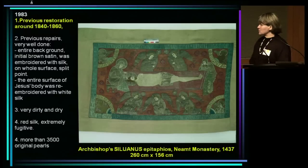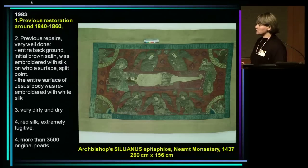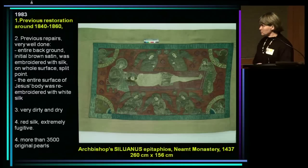Another extremely important project was an epitaphios, an epitaph from Neamț Monastery, 260 centimeters by 156 centimeters, extremely heavy because it's worked with silver gilded thread. It has a huge problem. All the background was embroidered with a silk which has a very bleeding red dye. And the epitaphios, one of the oldest in Romania, became drier and drier because it was extremely dirty, and the microclimate in the former museum was not as it should be. So we were asked to do something.